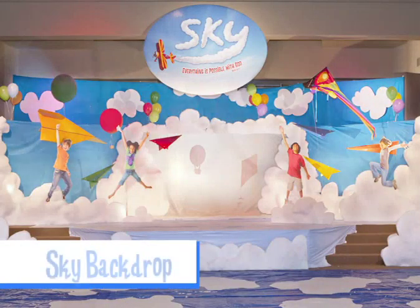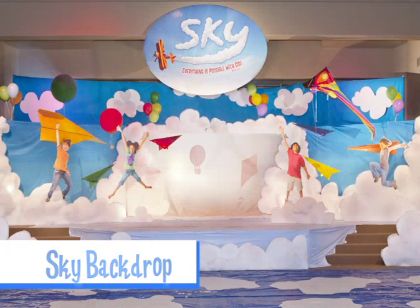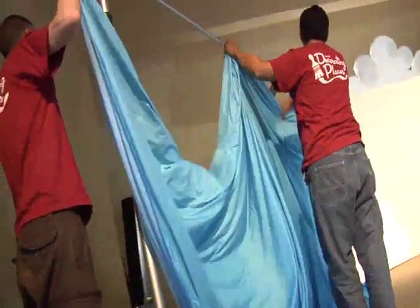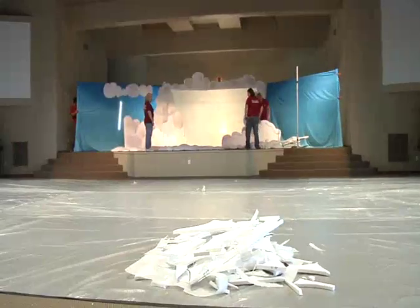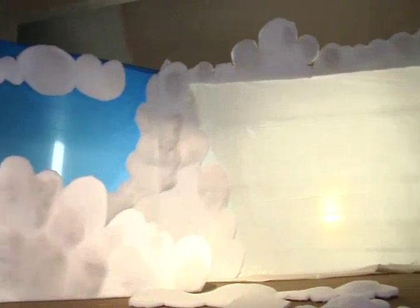Now we're going to work on the blue sky backdrop that you can purchase at groupoutlet.com. We're using the same type of pipe frame to drape the backdrop on. Now look how much color is added to the set with the blue sky backdrop. It's like the kids will be soaring through an amazing big blue sky.